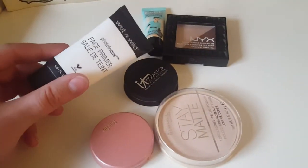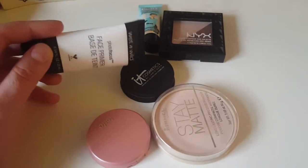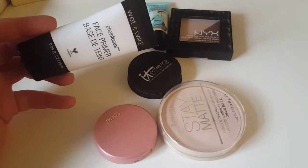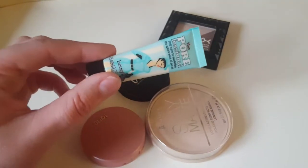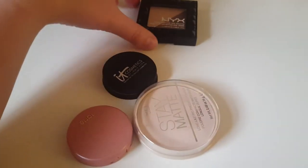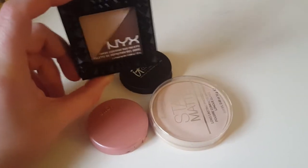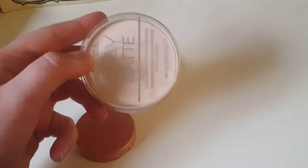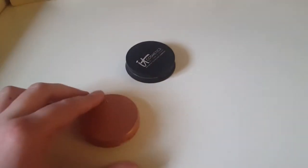I am going to keep my Photo Focus primer because I'm too poor to buy like a giant bottle of Porefessional. I'm keeping my tiny Porefessional. This is my only little tiny contour thing, so I'm keeping that. My pressed powder, keeping that. It's just from Rimmel, nothing exciting.